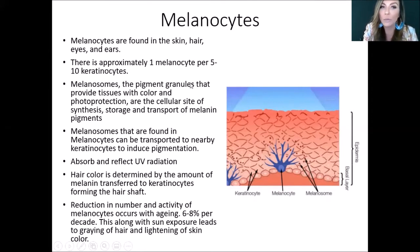Melanosomes, the pigment granules that provide tissue with color and photoprotection, are the cellular site of synthesis, storage, and transport of melanin pigments. So the melanocytes are producing the melanosomes, and those melanosomes are providing dark granules within the keratinocytes. Think of how those keratinocytes migrate up to the surface. When those melanosomes are inside the keratinocytes, they're doing the exact same thing. They're moving upward and eventually they're going to shed.